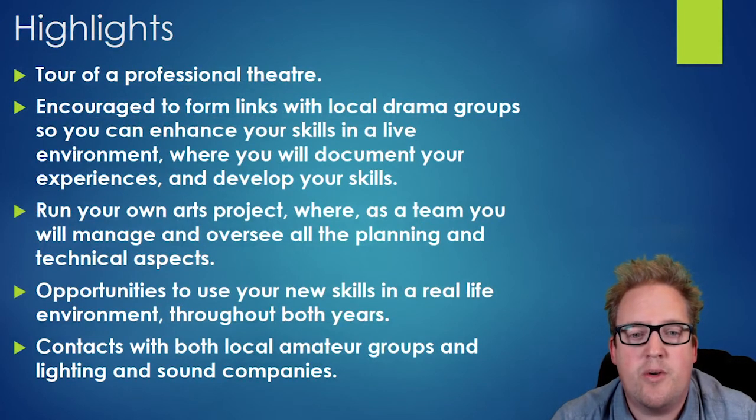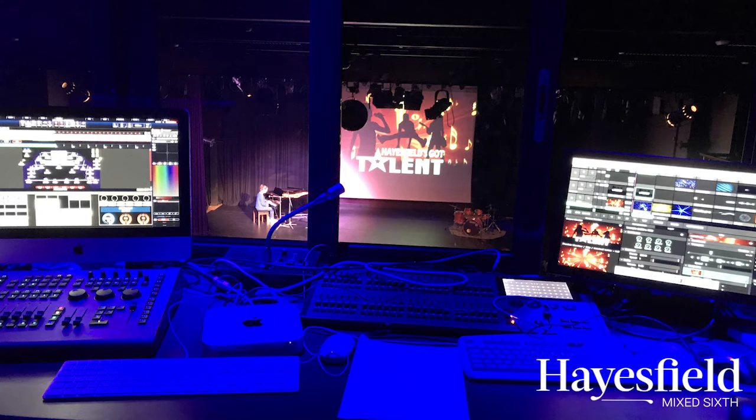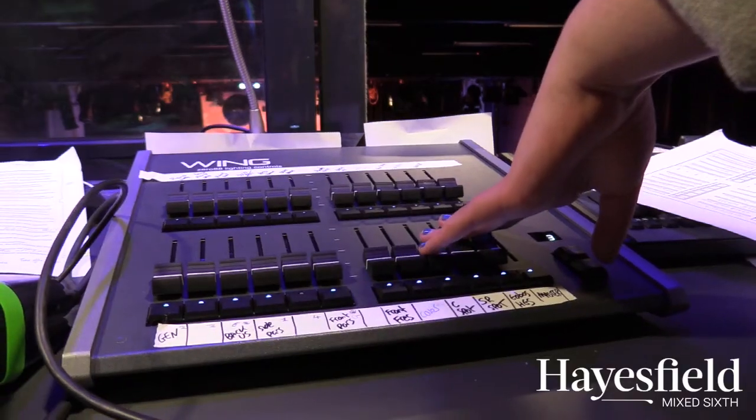So some of the highlights of our course: we aim for a tour of a professional theatre. Students are encouraged to form links with local drama groups so they can enhance their own skills in a live environment where they have their own pressures and experiences and develop their skills outside of the theatre and the classroom. Students are encouraged to run their own arts projects, and that actually forms part of Unit 4 in Year 13. As a team, they will manage and oversee all the planning and technical aspects of a production. They've got lots of opportunities to use their new skills in real life and professional environments throughout both years, through their contacts with local amateur drama groups and lighting and sound companies.